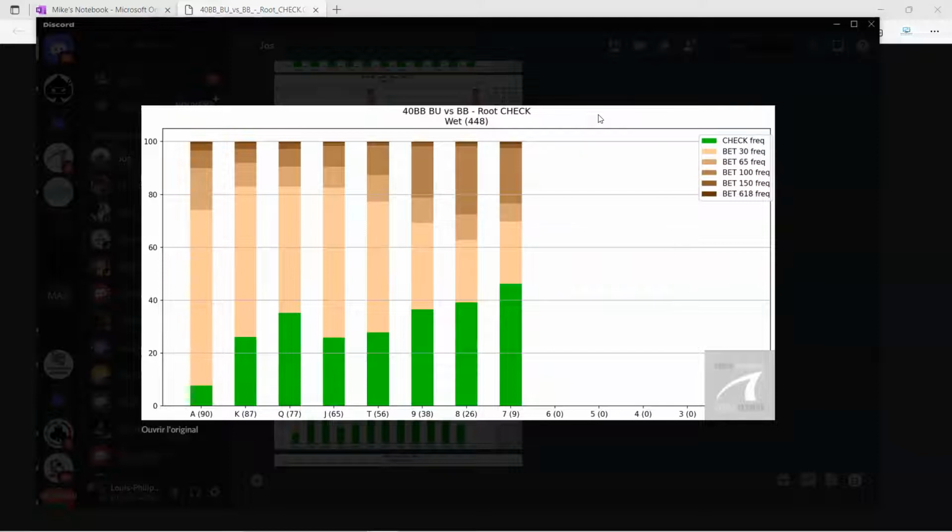9-5 deuce, 9-6 deuce. Yeah, I will look it up in my code. I always forget. I have to write it down. Okay, so I have to write it down, and then we can say you don't like it or we like it.